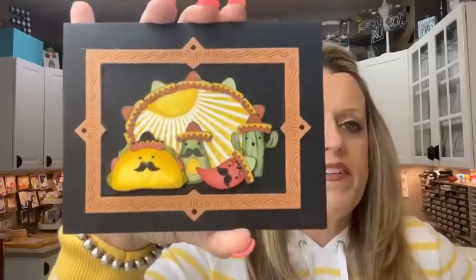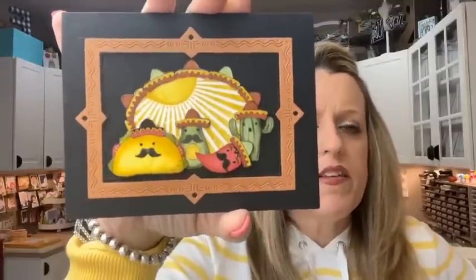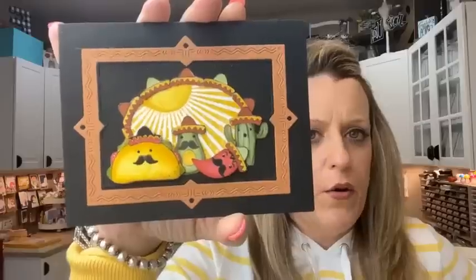This may be one of my most favorites I've gotten. This is from Debbie. And the way that Debbie colored these are very different than how I colored them. Well, I think so. They're beautiful. They're awesome. The detail. Look around the circle. She's cut out all the sombreros to make that oval.